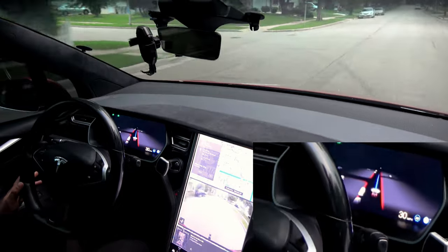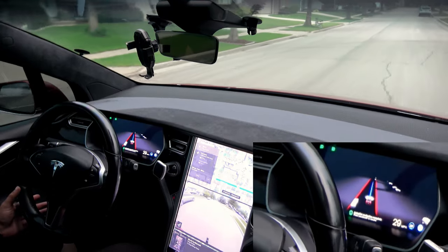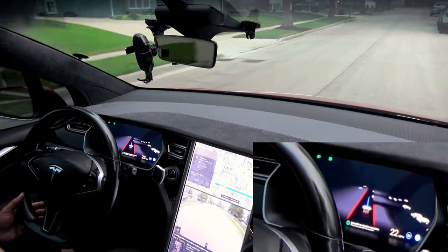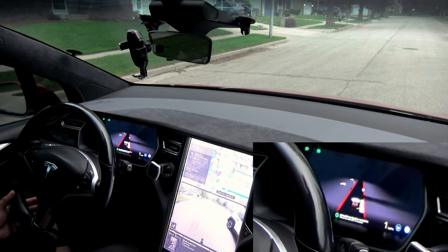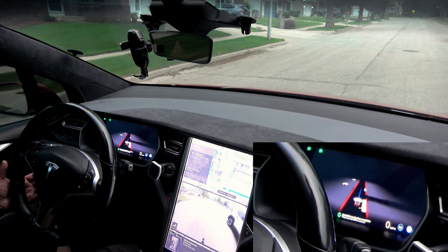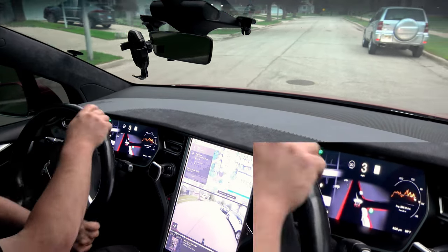I'd be a little nervous if there were more oncoming cars. It is seeing all the cars in the parking lot. Now, there is a Jeep and another, no, it's not a Prius, and a Chevy Cruze. Let's see what it's going to do. Autopilot navigation complete, press accelerator to resume. No. Alright, looks like that's it.